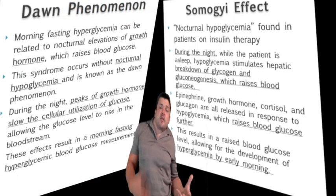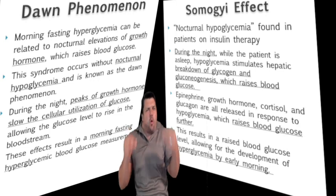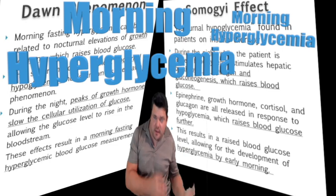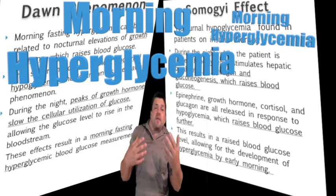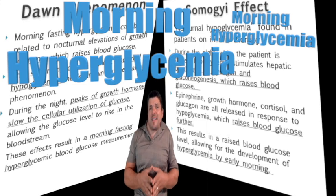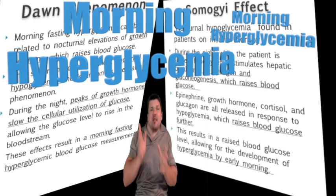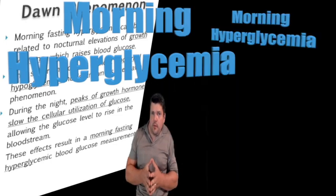Dawn phenomenon and Somogyi effect are two somewhat overlapping forms of morning hyperglycemia. They are both explained through their respective physiologic processes, and at least in my experience, there have been times when it's sometimes challenging to discriminate between one or the other.